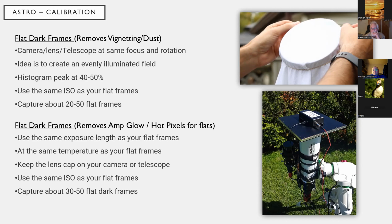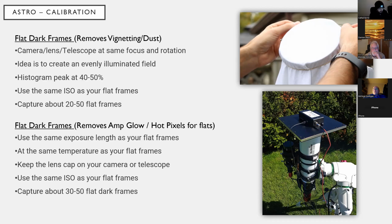They should be taken at the same ISO as your flat frames, and you typically capture about 20, 30, 40 of them. Okay. Now there are different ways to capture them, and I've shown two different ones here. One is somebody's got a white sheet of some sort, and outside they're taking an image of the sky. Now I don't typically do that. I used to do that, but I have one of these.